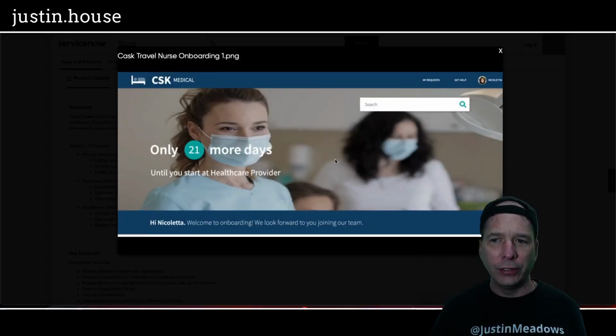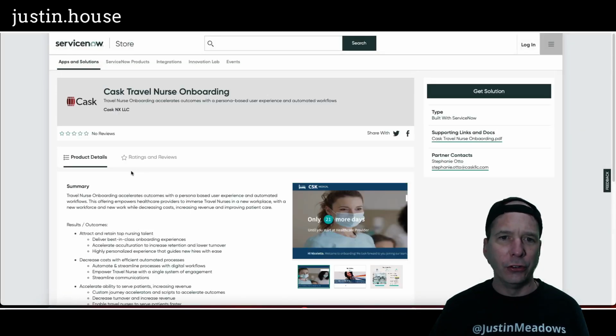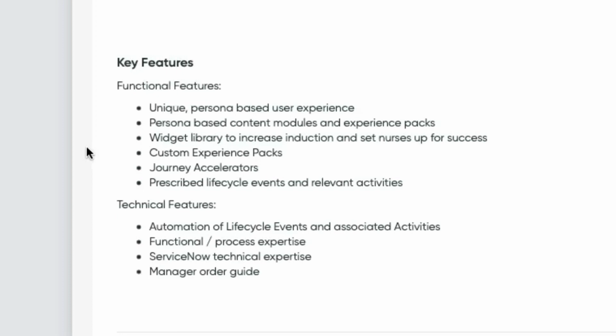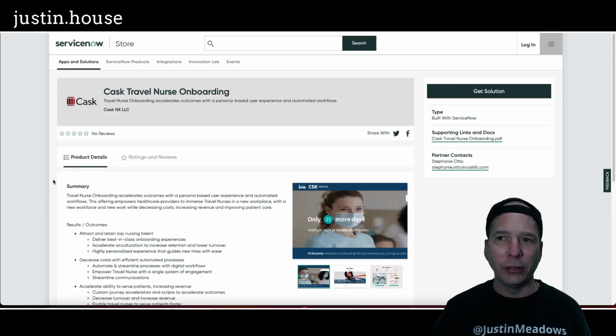I'll click on them and you can see what those look like. There's a lady with a mask on. There's a lady laughing about immunization and vaccine history, and get to know us. It looks like a little bit of a portal page there for this Cask Travel Nurse Onboarding portal. Functional features: unique and persona-based user experience, persona-based content modules and experience packs, widget library to increase induction and set nurses up for success, custom experience packs, journey accelerators, prescribed lifecycle events, and relevant activities. Technical features are the automation of lifecycle events and associated activities, functional process expertise, ServiceNow technical expertise, and a manager order guide. So that is your key features for this particular new application from Cask.